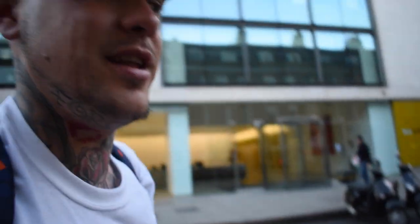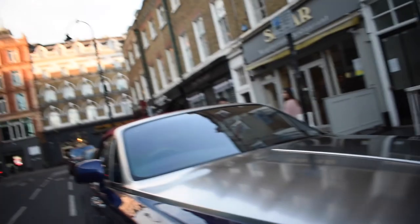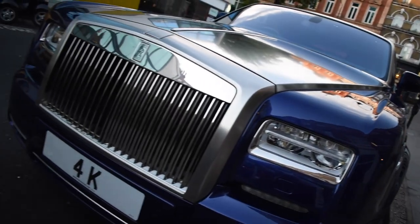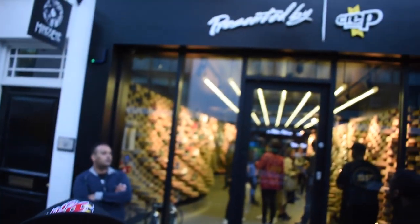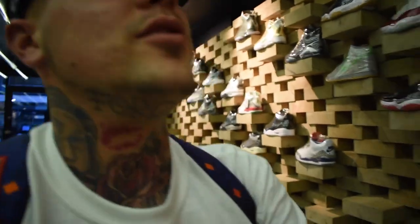This truck is just crazy. The ultimate cleaning machine, basically a machine, and this bad boy, right? Rolls Royce, you guys know. Let's go inside, check it out. Inside the FIRST UK's consignment store, along with the Crep Protect cleaning. This is crazy.